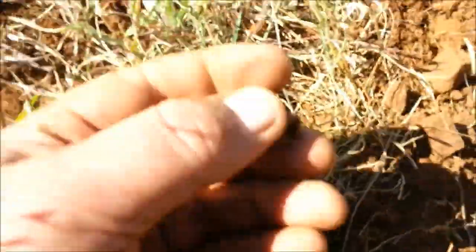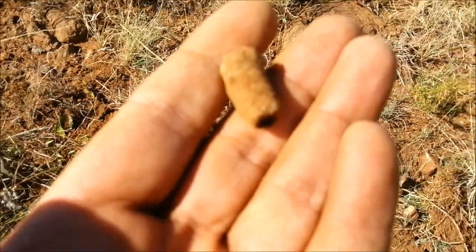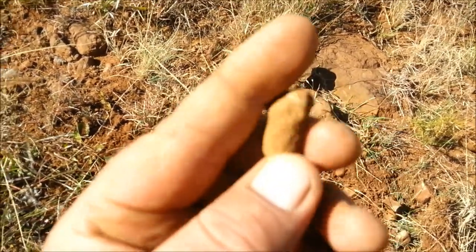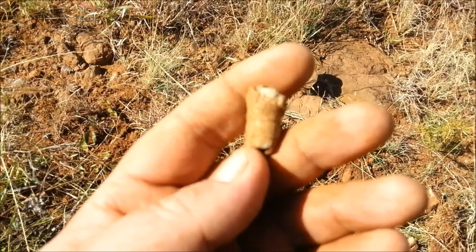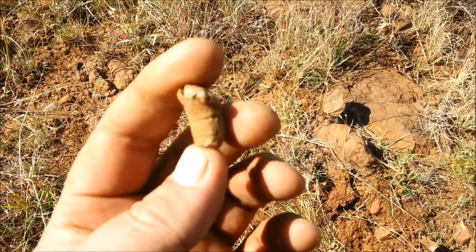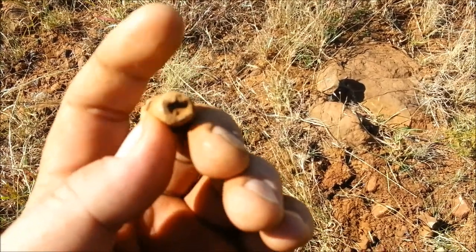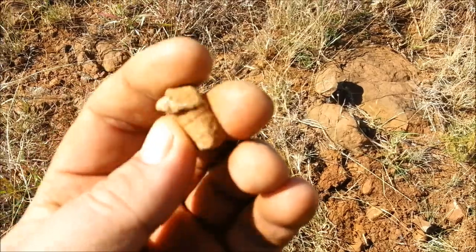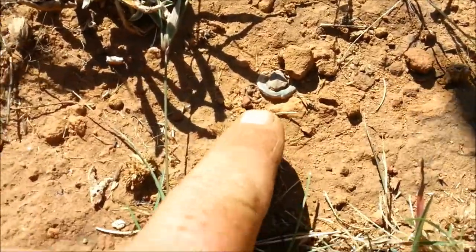There. This is a fired Martini-Henry. Damn, I keep on switching the names. A Martini-Henry bullet. The sun is really bright, it doesn't want to focus. But this is a nice one. You can see the impact damage. This end would go into the cartridge. That point would have been the impact point. Nice. Now I don't know what this is yet.